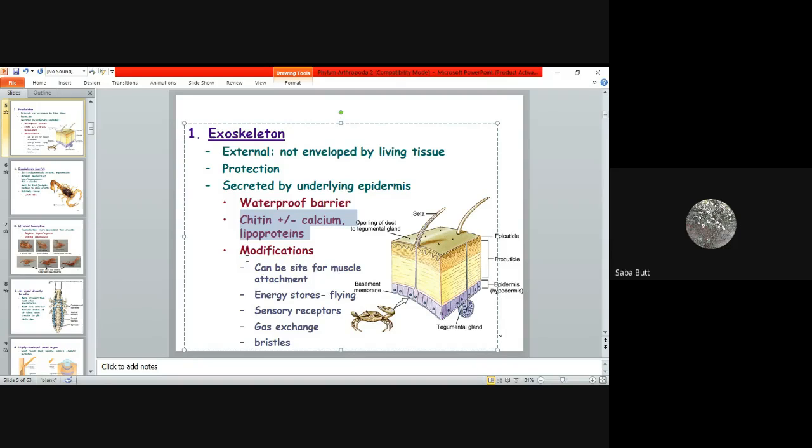Then the modifications: there can be sites for muscle attachments. This also provides some sites for muscle attachment. Muscles could be attached, like muscles for the wings, muscles of the legs, or so. There may be energy stores associated with this which are associated with flying. If there are flying insects or flying arthropods, they may have energy stores associated with that. Some extended part may have energy rich compounds over it.